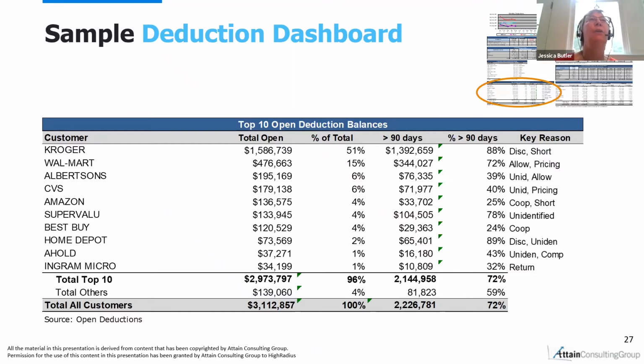You may add a component where, if shortages are a problem for your organization, you may look at the top 5 shortage customers, and then see if the top 5 doesn't really cover that big a percent of the total shortage, well, then it's a broader issue. But if the top 5 or the top 2 or 3 customers are the bulk, well, then you can really have a targeted improvement approach on those.